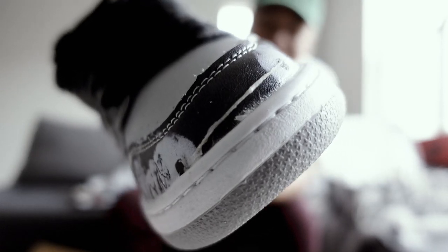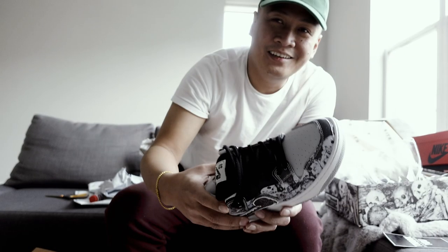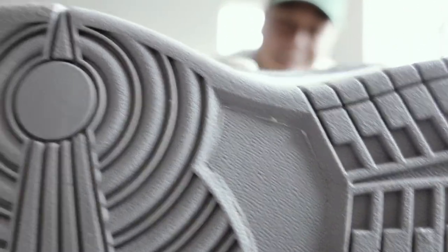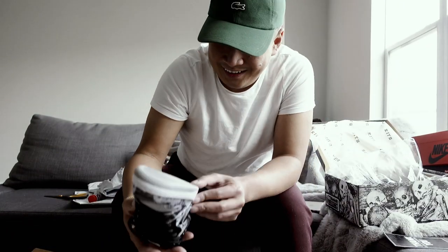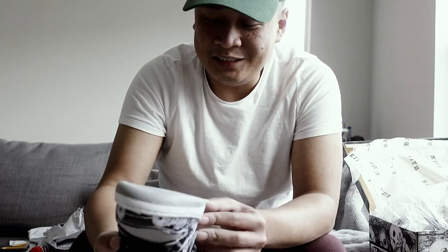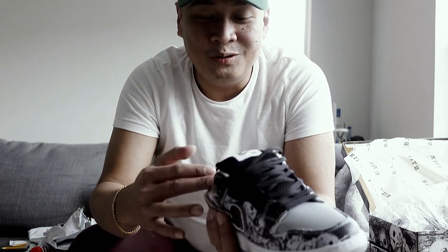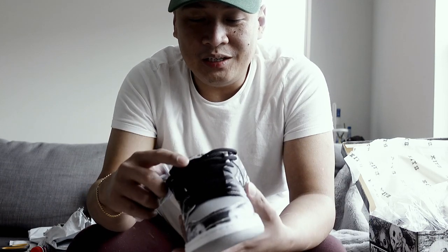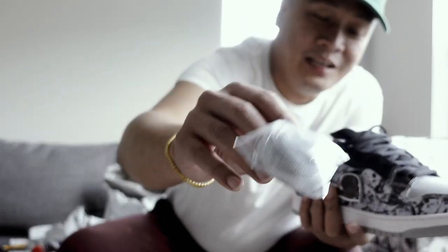As you can see here, check this out. The glue is just laying up front. And if you check out the sole, you can see that, let's just say it's straight out of China with no quality check. It does come with the black laces alongside the gray laces here.